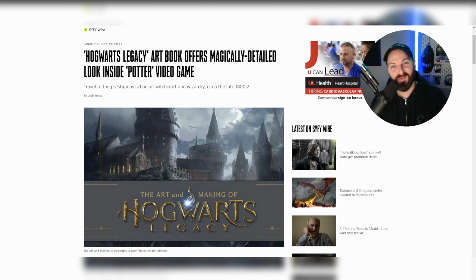People of the internet, RetroRaconteur here, and we just got a brand new sneak peek at the art and making of Hogwarts Legacy, the game's official art book, including some new details and even some preview images. We're going to dive in right now.